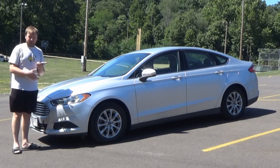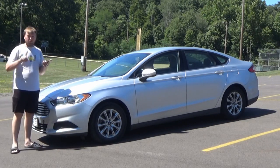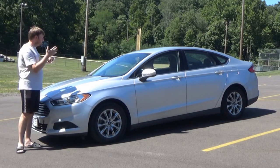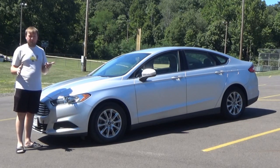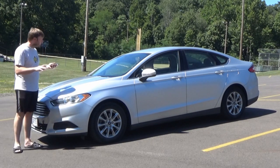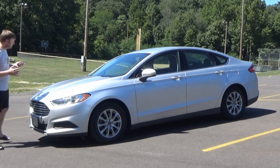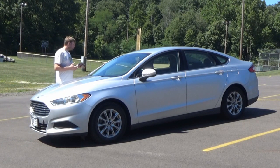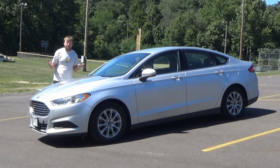It's an S, which means it's basically bare minimum. And this particular S doesn't have one piece of optional equipment at all. Everything that is here is standard, and nothing extra was paid for by whoever bought this car in the first place. So no options, everything here is bare minimum, and it's perfect because there's nothing in this car that I don't use. It's the perfect car, to be quite honest with you.